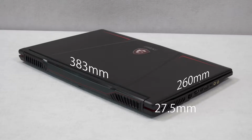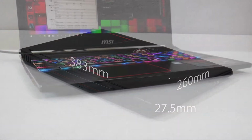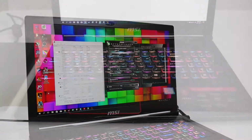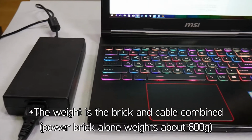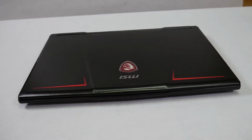The laptop is 383 by 260 by 27.5mm, and the laptop itself weighs 2.3 kilograms. 2.3 kilograms is normal for gaming laptops, but due to the 230 watt power brick being 1.1 kilograms, it falls behind in portability. The overall build quality is nice.